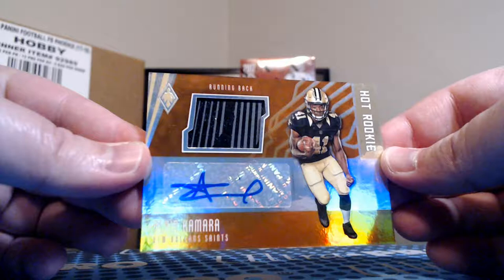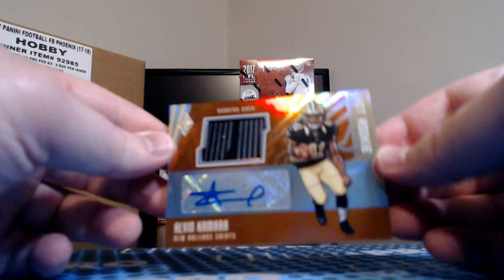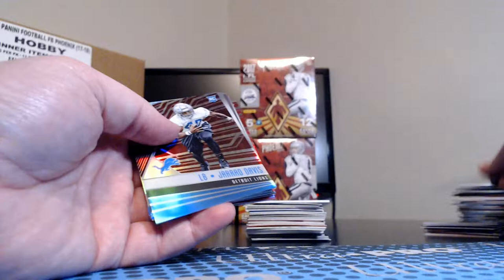Glove relic autograph. Corey says the ones like these are normally a shoe. Pretty sure that's a glove. Thought it was a shoe at first. Kurt Warner, pink for the Rams, 160 of 199. Ken Anderson, Allen Robinson, and Corey Davis. Power Surge, Luke Kuechly, non-numbered.